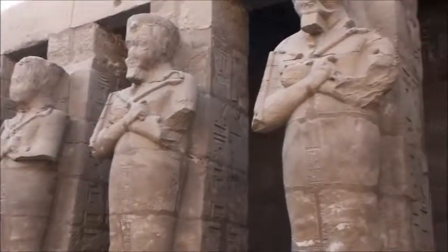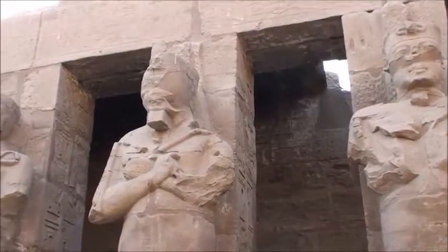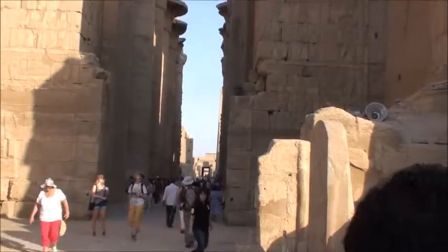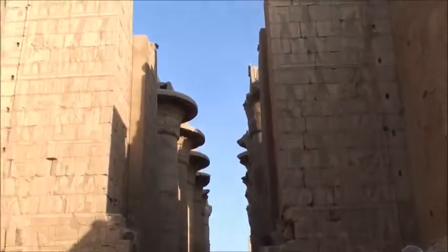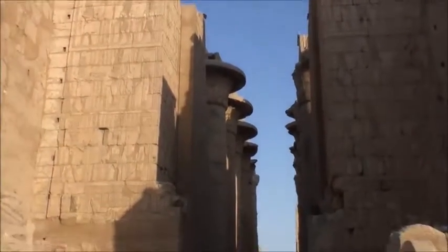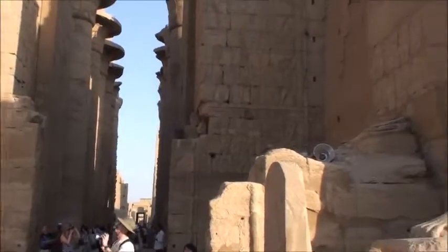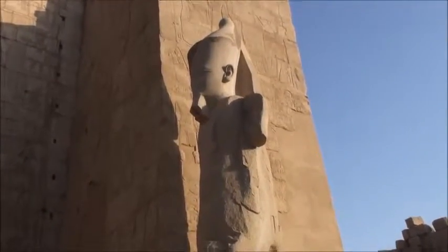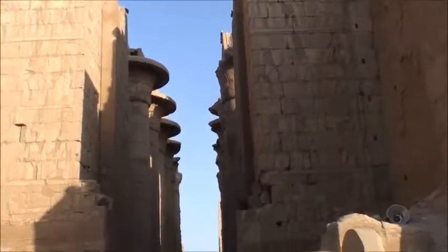If you look, you will see the statues on the right and left side. These belong to the king Ramses III, all the statues. Or just a facade. It is a facade, yes. That's all. It doesn't hold anything up. No, it is a facade. In front of the gate, you can see three statues of the king Ramses II. One, two, and the third one broken.